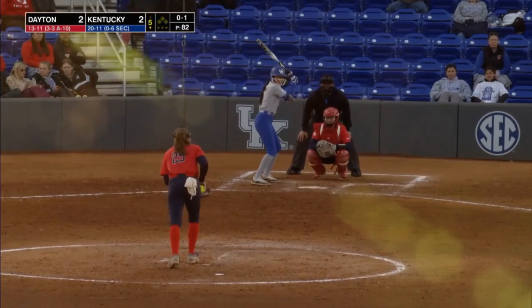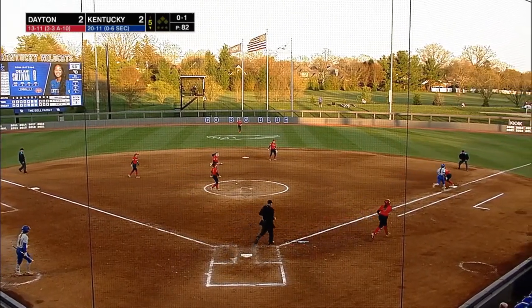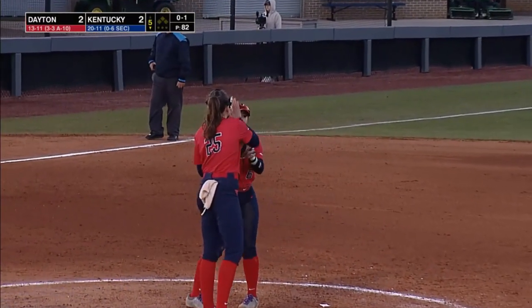Wow. Year player for Dayton. Nesby off the end of the bat. One up, one down. So that'll close the book.